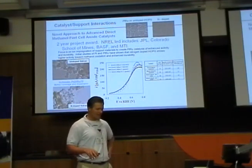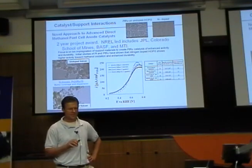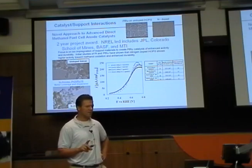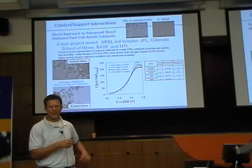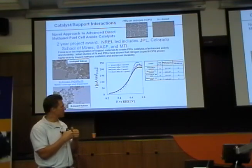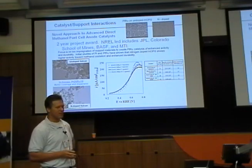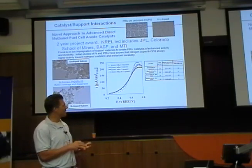So at NREL, what we have is a number of different programs to basically take on the weakness of the platinum-carbon bond, and we do this in two ways. The first way is through catalyst support interactions. So we know that the platinum-carbon bond is really weak, and so we're trying to improve that. And so what we've done is looked at a number of different carbons, and we use highly oriented pyrolytic graphite as a model system.